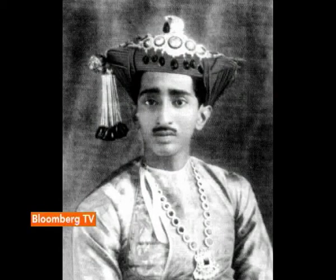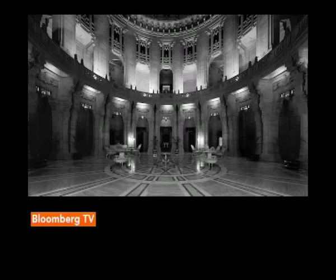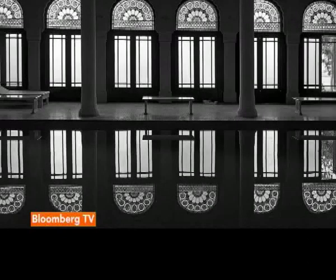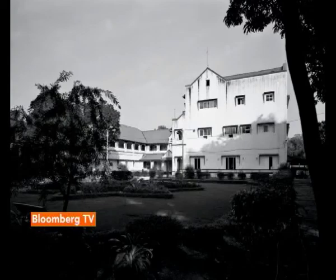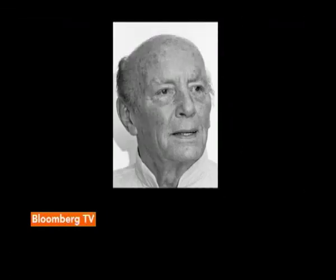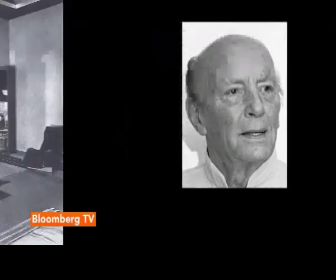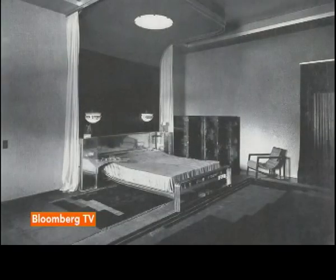In India, the Maharajas and royals were the early and biggest patrons of the movement. They got architects from abroad to design their palaces, like Maharaja Yashwantrao Holkar's Manik Bagh Palace in Indore. Built and furnished by German architect Eckhard Matthias in 1930. Geometric shapes all around, from the furniture to the light fixtures.